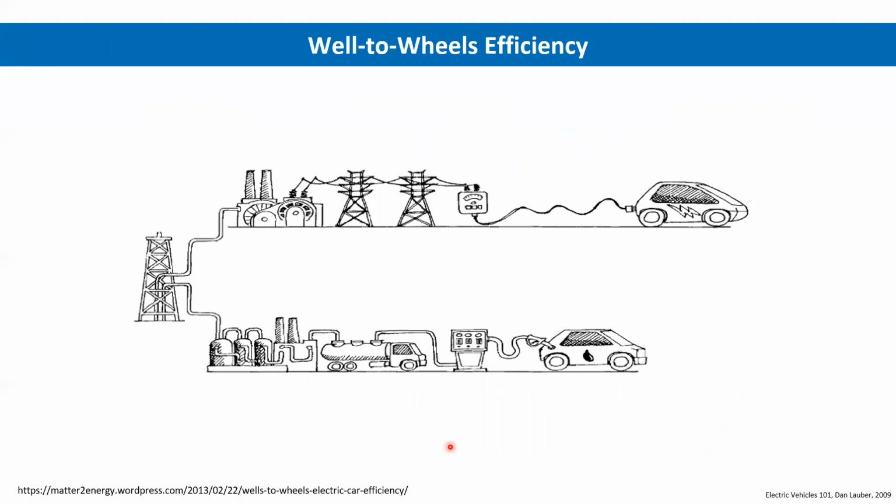And here I would like to talk about the well-to-wheels efficiency. One common argument against electrifying the car is that all it really does is move the engine from one place to another, from your car to power plants, as you can see here, all the way. There is an advantage to moving that exhaust away from people, because you can see there is no exhaust here. But overall, it's argued the efficiency is pretty limited.